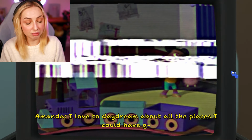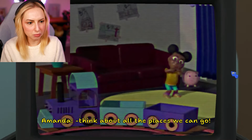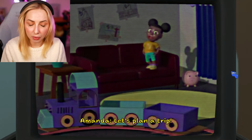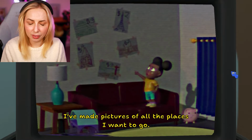I love to daydream about all the places I can... All the places we can go. Let's plan a trip. I've made pictures of all the places I want to go.